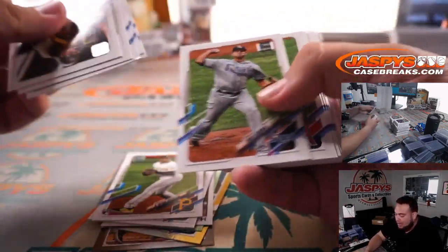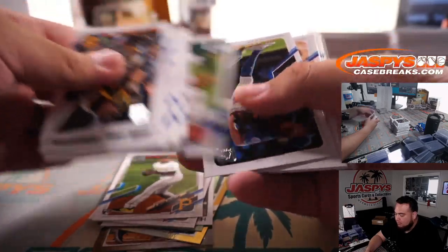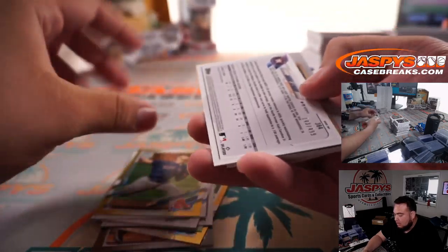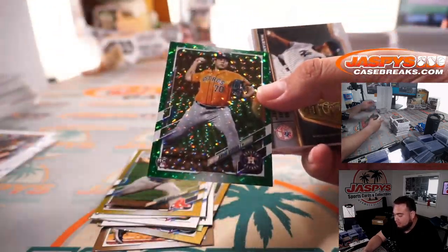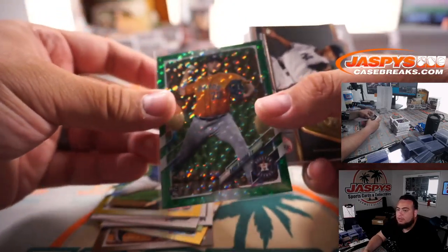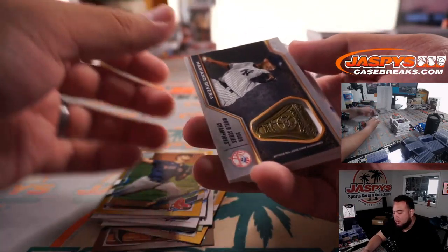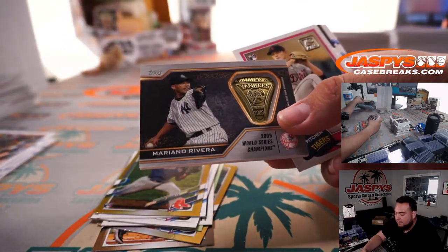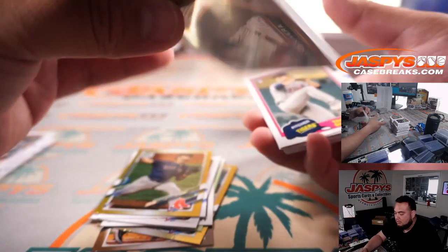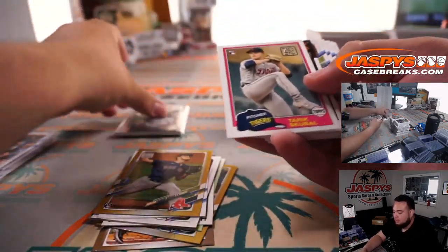Our last stack right here, and then we have one box left. So $4.99. That is Andre Scrub. And a little Mariano Rivera championship rings, 2009 for the Yankees. Not numbered.